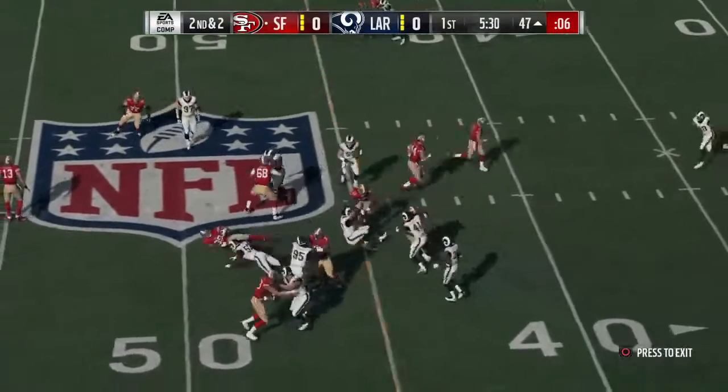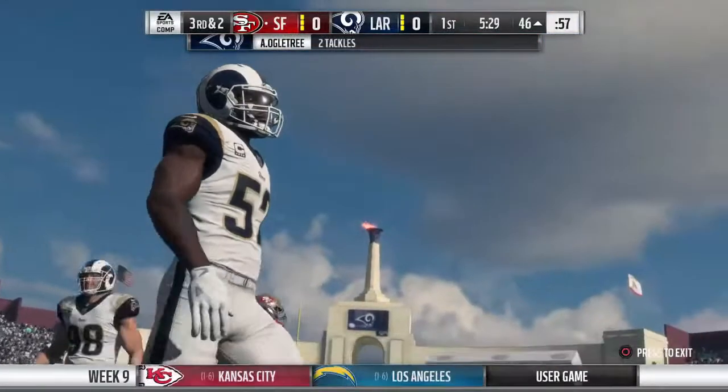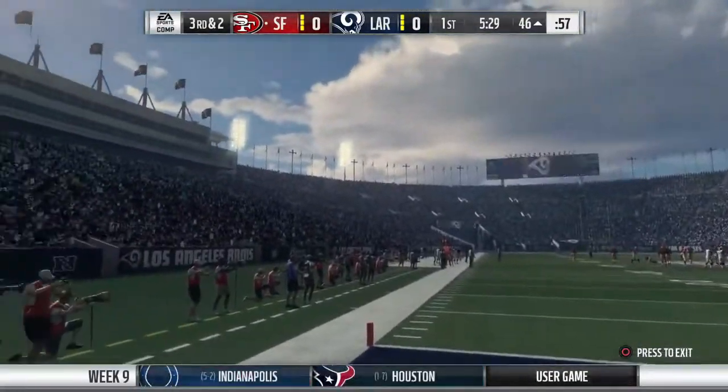Now a handoff here to his running back. And he's going to be stopped dead in his tracks at the 46. Now we've got whistles and a timeout here. Yeah, looks like we've got a 49er that's down on the field. While the training staff takes a peek, we'll take a break.